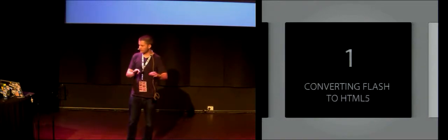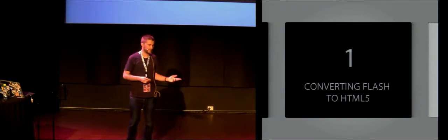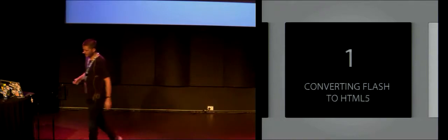So let's get started. I want to show you four things today, all having to do with Bikeshed and the conversion from Flash to HTML5 or from Flash to JavaScript. And for the first one, I'm going to do a little bit of live coding. The first one is converting existing Flash assets to JavaScript.